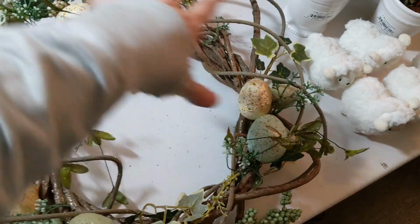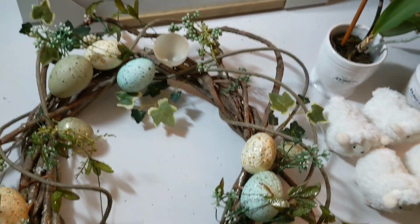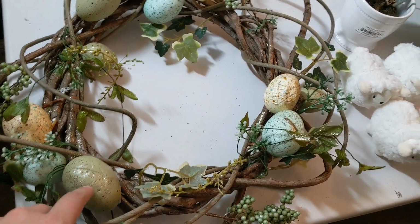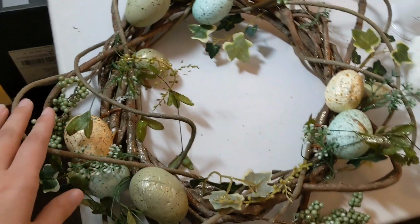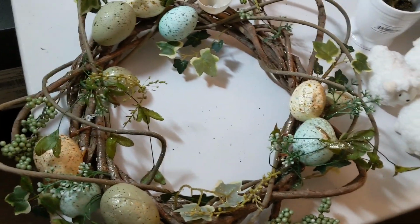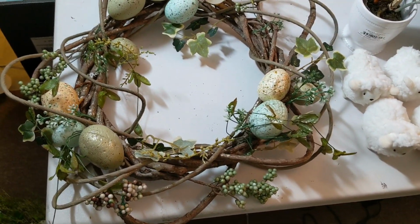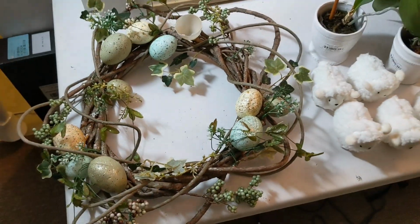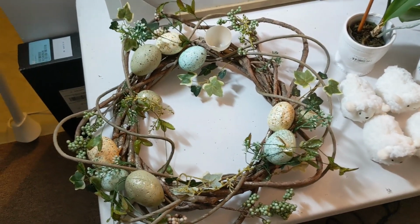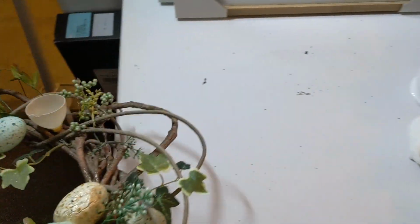Underneath that is like a little, I mean, it looks like a wreath, but I would keep it down on a table and put something in the middle of it. Again, Easter has little speckled eggs on it. Some of them were missing, and this one is broken in half, but I can just add some more. I have some that are very similar to this. And even if I just took that one off, I still think it looks fine. These little fake ivies kind of bother me, so I might take those off. But aside from that, it's like this nice sturdy wood form. And I like that as well.